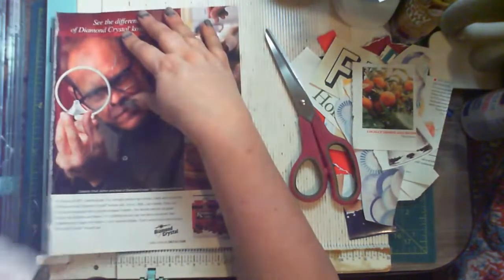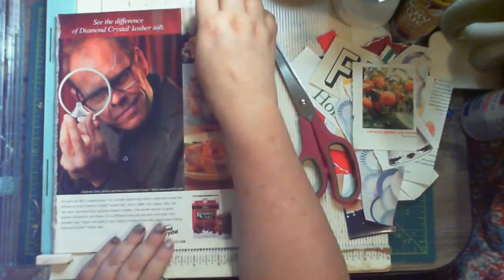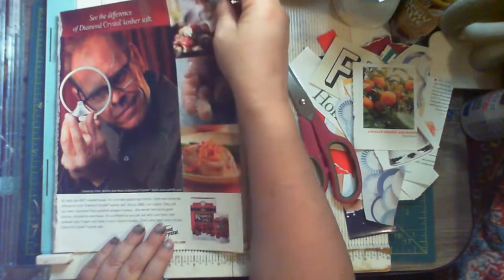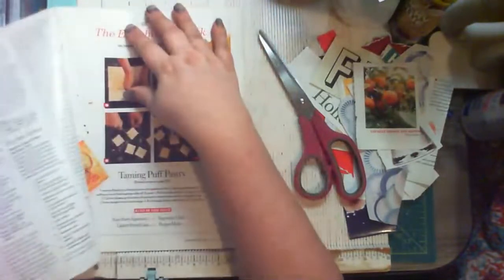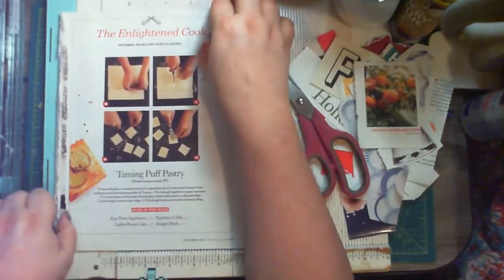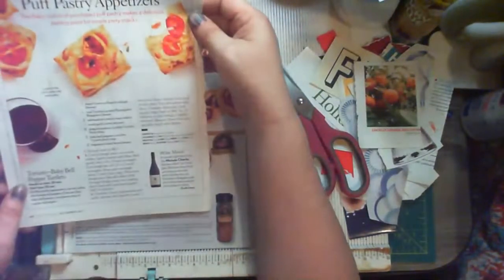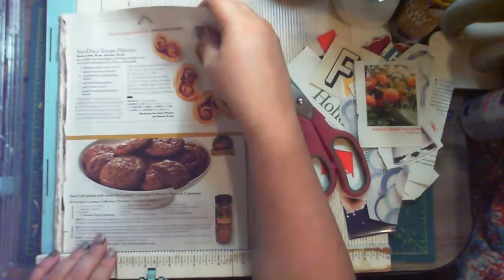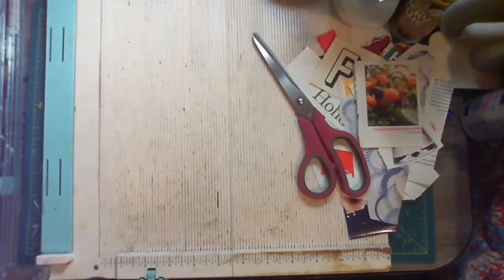I haven't tried it yet because you know what's going to happen is I'm going to make it and it's either going to be fabulous or it's going to be awful. There's no in between. Alton Brown. I like the show when I had the Cooking Channel. I always thought he was kind of funny. The Enlightened Cook. Puff pastry appetizers. I've never really enjoyed working with puff pastry. I think it's fussier, or I perceive it to be. I don't know. I never really gave it much of a chance.